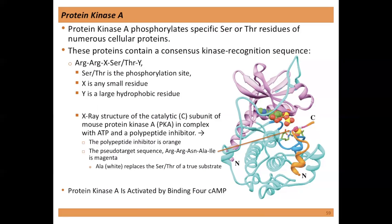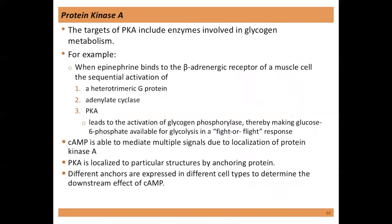So let's just start. Protein kinase A is blue and purple, and we've got ATP bound here. To be honest, I don't know what that is; I'll go back and look. But here in orange is its target. So cyclic AMP has turned on this protein kinase A. Protein kinase A has bound ATP, and it's found its target sequence, which again is arginine, arginine, small residue, serine or threonine, and then a hydrophobic residue. Now this is an inhibitor. What they did is they replaced the serine with alanine at that position, so there is no hydroxyl group that can get phosphorylated. Anyway, that's what protein kinase A does.